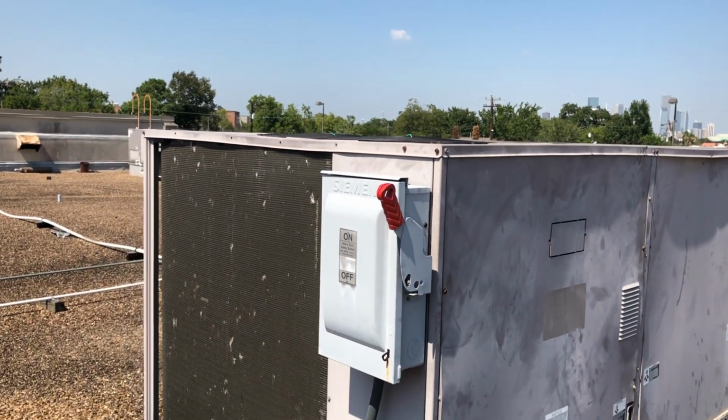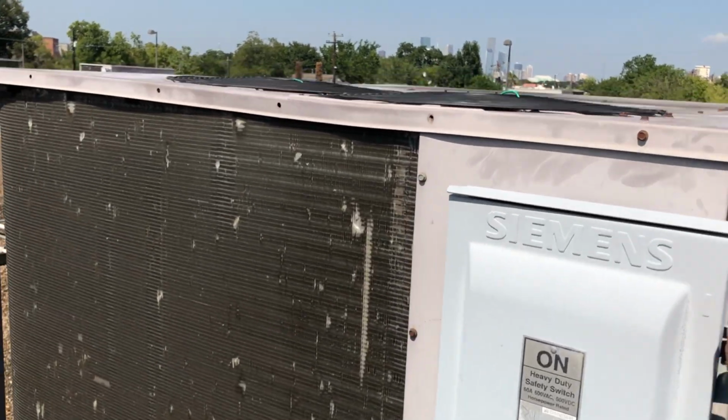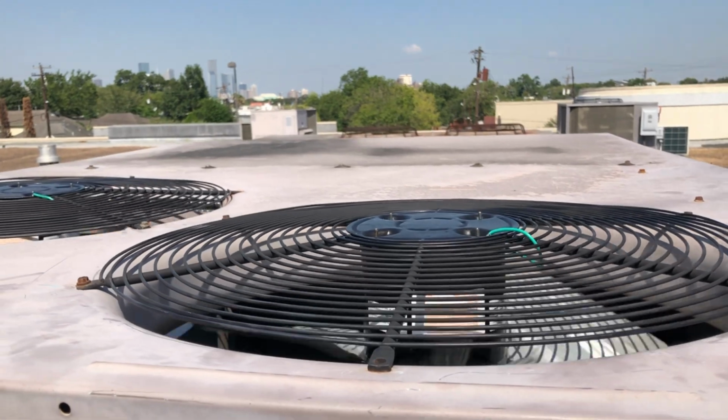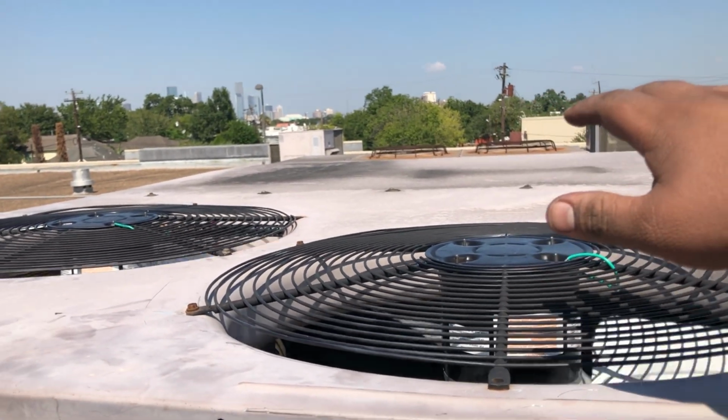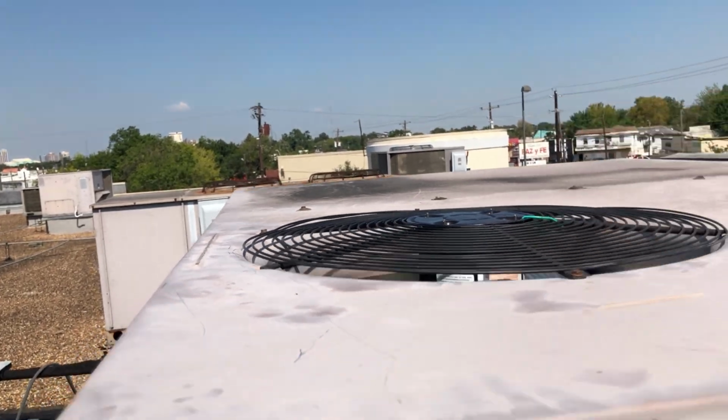All right, guys, so this is it. I got the unit running. I don't know if in the video you're gonna be able to see, maybe not, but they're running pretty fast in the right direction now, both of them.